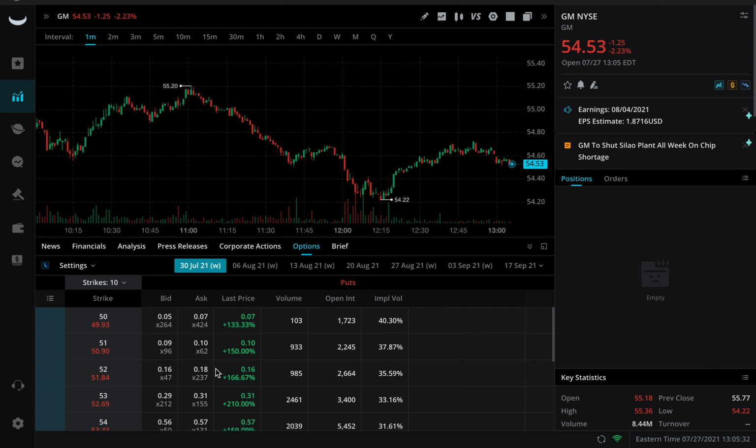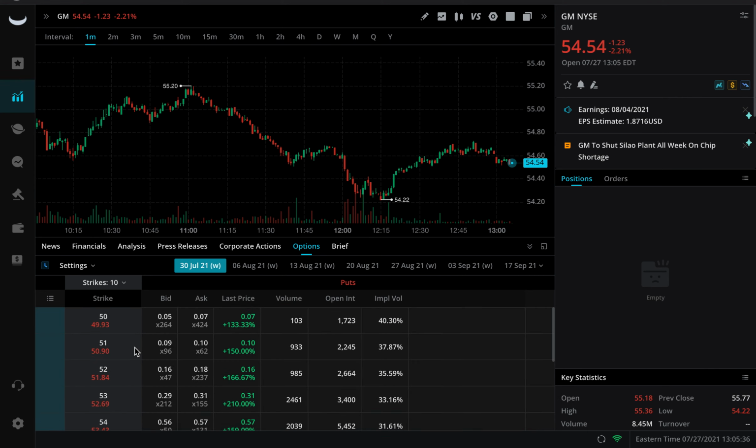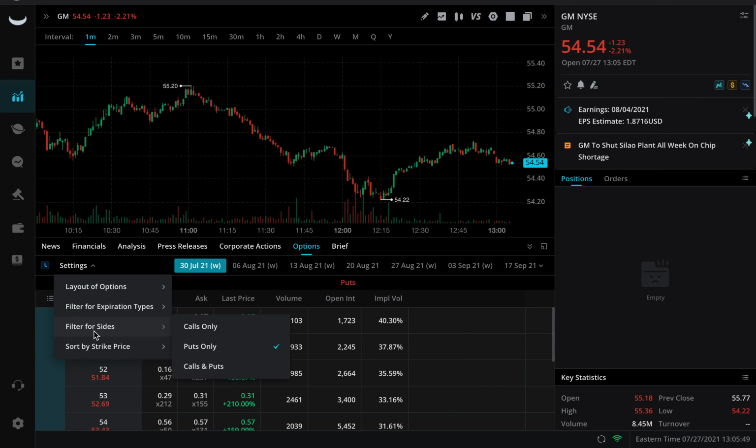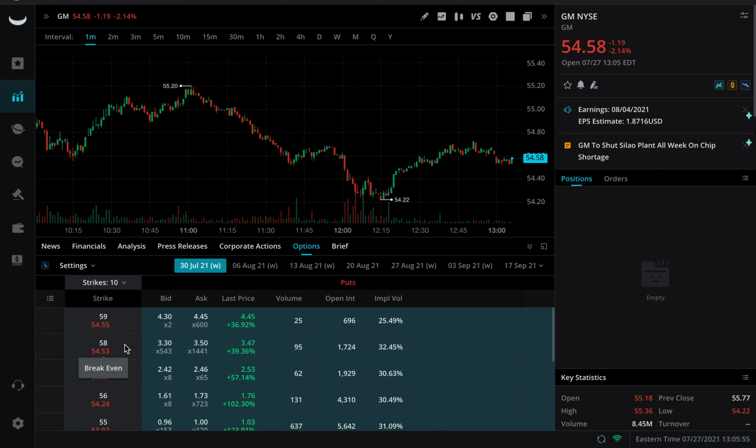The other thing I want to switch, because if you take a look here, you can see the strikes here. The other thing I want to switch here is that I'm used to seeing the higher strikes on top and the lower strikes on the bottom. Here it's the opposite. Here we're starting with the lowest strike and going to the highest strike. So we can change that in settings. I'll go to sort by strike price and I'm going to click on descending. There, that's what I'm more used to, seeing the highest strike on top. So now we have that.